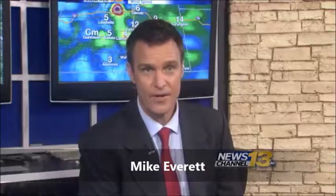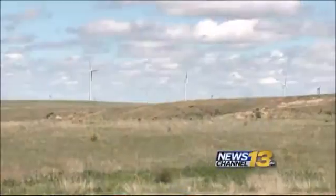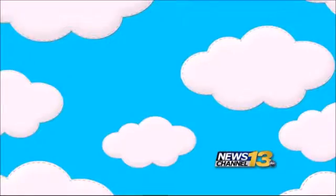In today's Weather Wonders, we're taking a look at wind and where it comes from. Wind is another one of those things that we learned about as kids and then probably forgot. The kids I met in Calhan already have. Where does the wind come from?